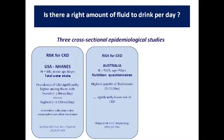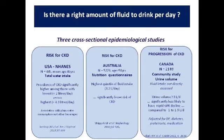A study from Australia, bigger, based on nutritional questionnaires, which said the highest quintile of fluid intake, above 3 litres, lowered your risk of chronic kidney disease. And then a separate question, which is once you've got chronic kidney disease, and this is a community study in Canada using urine volume, the more you peed, more than 3 litres a day, your kidney function got worse more slowly than if you drank less. That's the sum of the evidence.